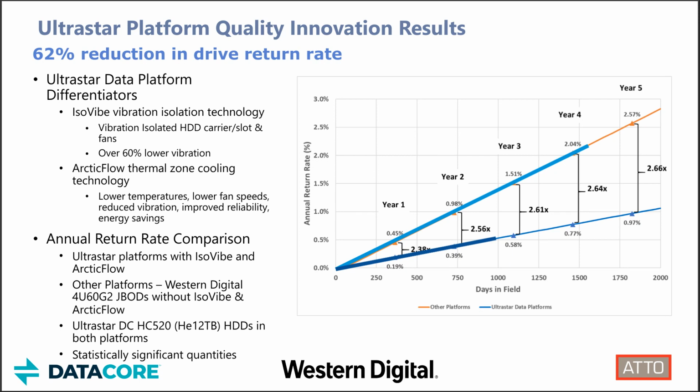We projected up to a 62% reduction in drive returns over the five years of service, and we are in the middle of evaluating these periods with these two technologies launched. We just passed 1,000 days, and it is growing nicely, at around 2.5 times lower return rates versus our peers who are using other enclosures.